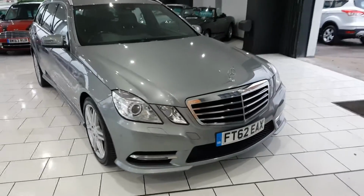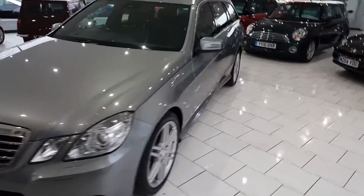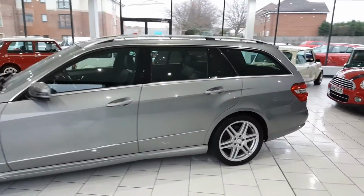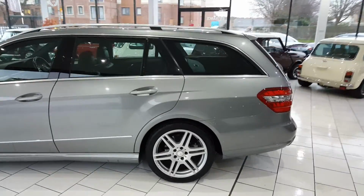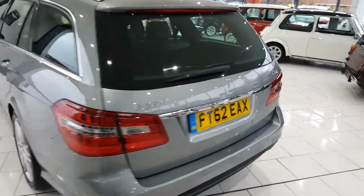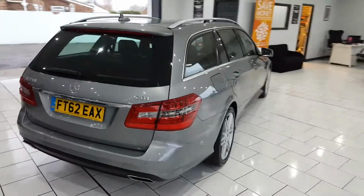This is our lovely 2012 62 registered Mercedes-Benz E-Class. It's an E250 estate. It's the sport model with a 2.1 turbo diesel engine with 204 brake horsepower. These cars are very economical, 51 plus average miles to the gallon. This lovely car's done 45,000 miles with an excellent service history.